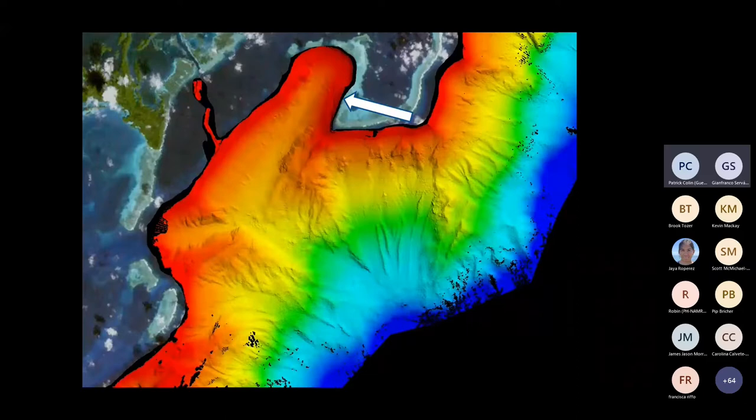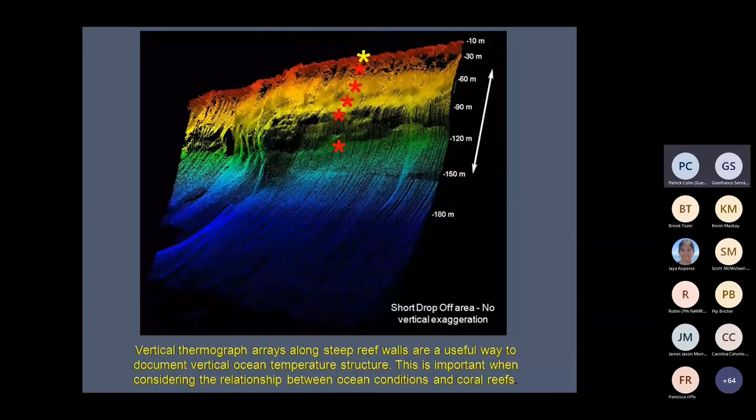And another example of how we use the bathymetry in our marine biological work, this is an area on the east side of Palau. The arrow points to a slope where we have a vertical array of temperature logger instruments. These have been in use at the site since 1999. We now have a 23-year record every 30 minutes at all these depths of water temperature. It's opened up a whole world of new oceanographic questions about internal waves and global climate issues.